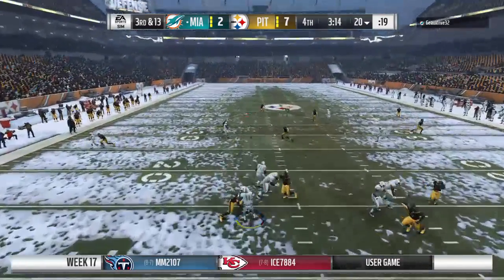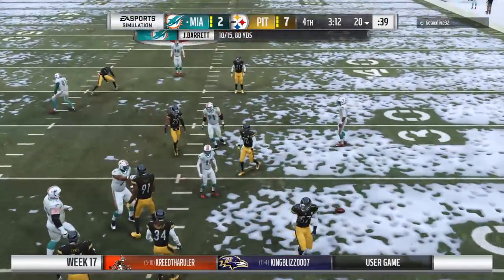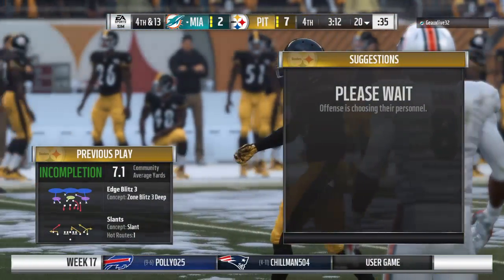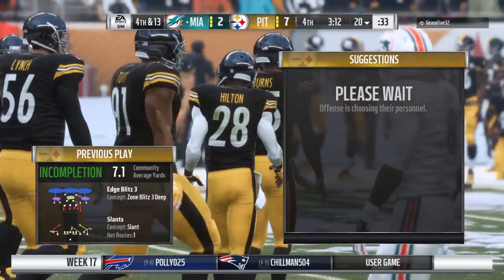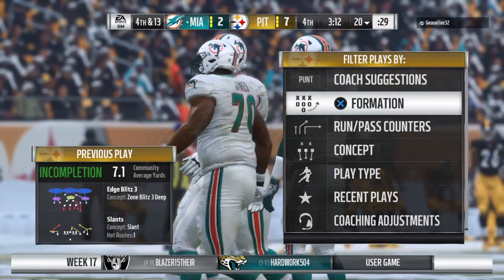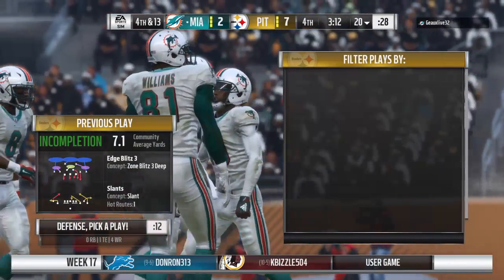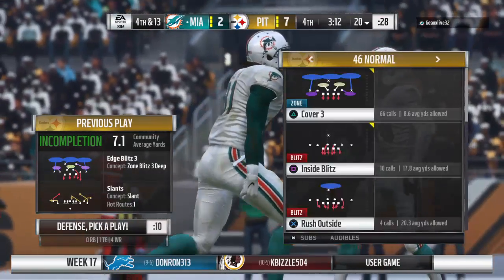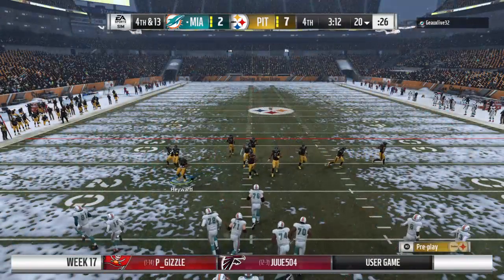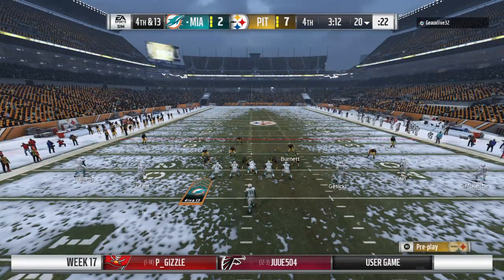From the gun, Barrett. And this is going to be incomplete. We've seen good cover skills on display throughout this game, really from both teams. And there's another nice example there of them making it difficult to complete a pass. One score down. Here we go. They're going to go for it here on 4th down.